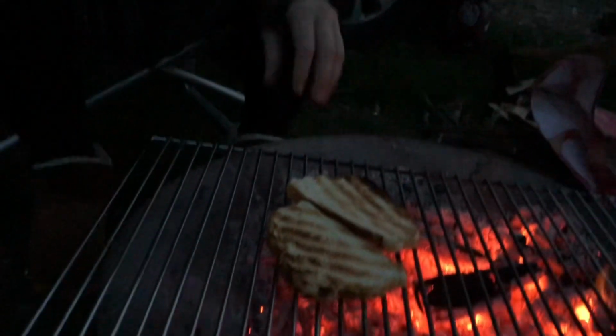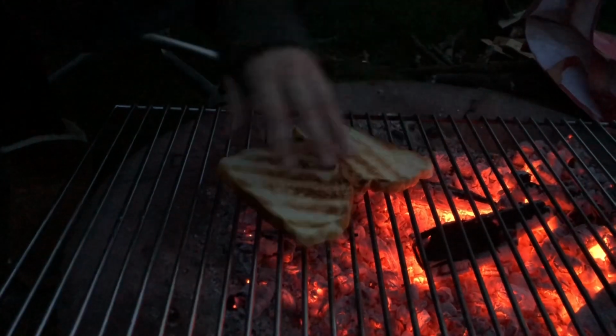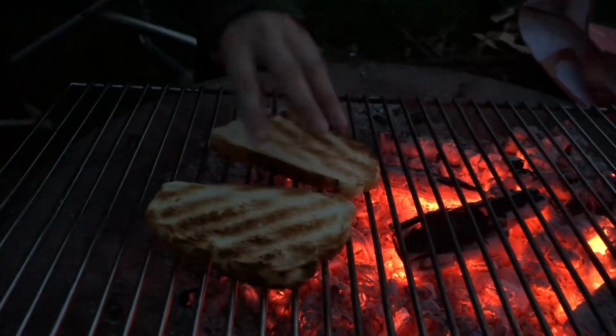We think we eat pretty well when camping, and we cook some decent meals, but sometimes simple comfort foods are the best, and it's hard to beat letting the fire die down a bit and having a couple of rounds of hot buttered toast before bed.